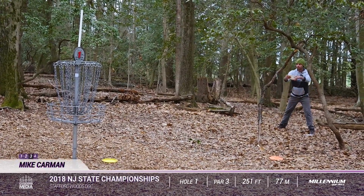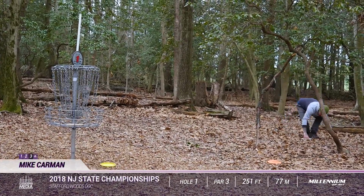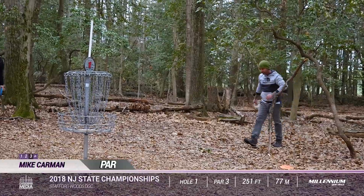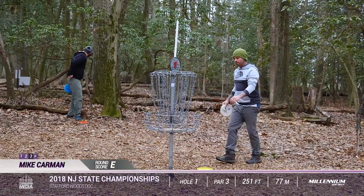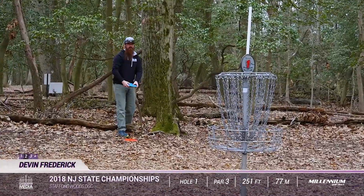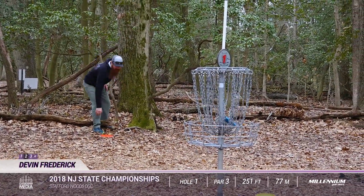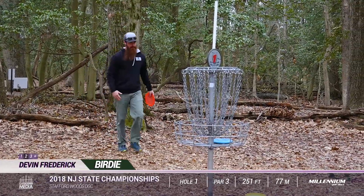So we have Mike here for his par save. He sinks it. So good putt by Mike. He's able to save that par. Good connection to the chains there. As we have Devin here as he's going to look to try to get his birdie. Rocking big beard and all. And he sinks it. Yeah, he drains it.